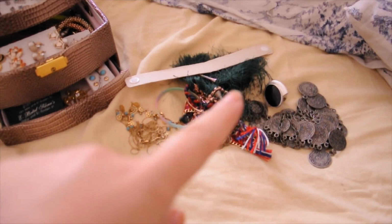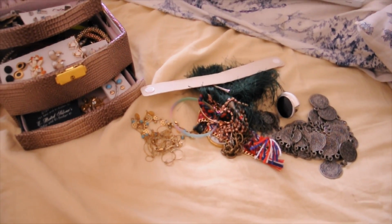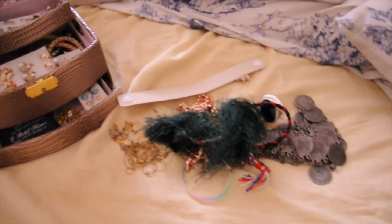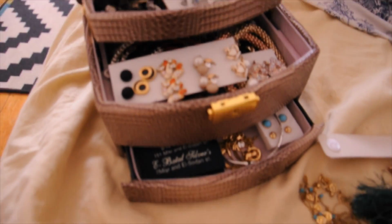So now these are the things I'm getting rid of because I never wear them. They're quite a lot, about 20 pieces. And here is my jewelry collection.